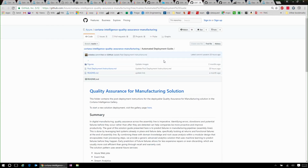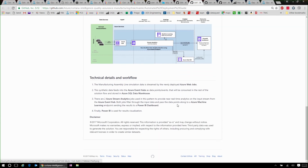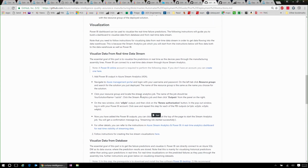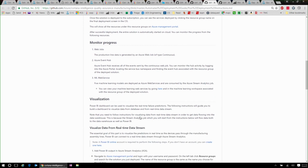If you'd like to jump to the post-deployment instructions or the automated deployment guide, that's where you'd come, and you'd look at everything that was essentially deployed. Again, it talks about the architecture, the overall flow, and the post-deployment instructions, which are right here. More often than not, the first thing you want to do post-deployment is essentially look at the stuff that was actually deployed, figure out where things went, and then start setting up the visualizations.